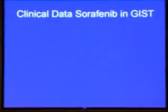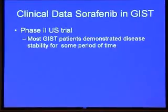So what do we know about Sorafenib and GIST? There's been one phase II trial in the United States that evaluated Sorafenib in GIST, and these were in patients, all patients had been treated initially with Imatinib, where Imatinib resistance had developed, and some of the patients also had been treated with sunitinib. And in this mixed population of Imatinib and sunitinib treated GIST patients, most patients that received Sorafenib demonstrated disease stability for some period of time.